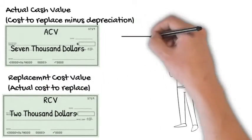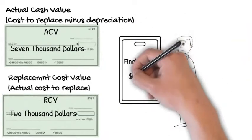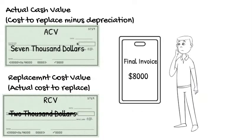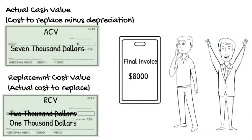The RCV is the replacement cost value of your claim. This is what it will cost to repair or replace the damage. These 2 values are often thousands of dollars in difference. The RCV check is only released when you show proof that the job has been completed. Any difference in the final invoices results in savings for the insurance agency, not yourself.